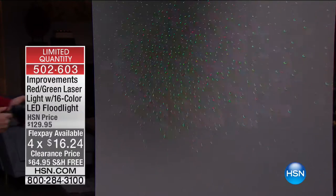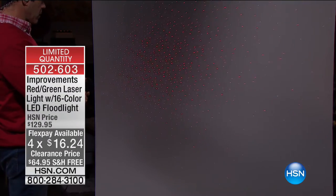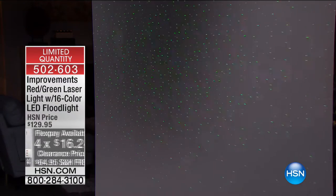So if you want to create a backyard environment for Valentine's Day, you've got the colors for that. Here's for Halloween, your romance. You've got the colors for that. It's your 4th of July get together. You have the color palette for that because this is 16 different colors. What a fantastic, fantastic thing to get. That's normally $130 at only $64.95.